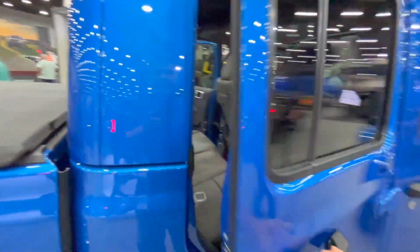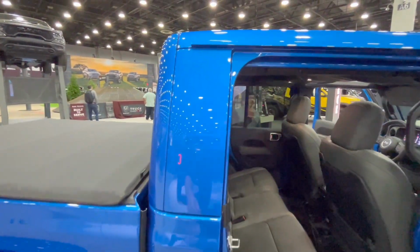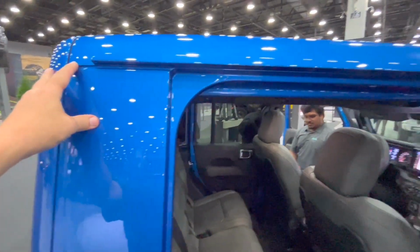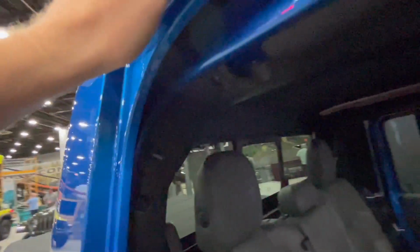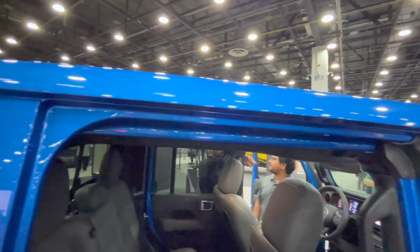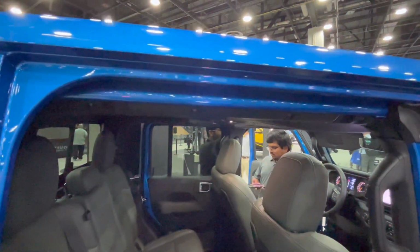Kind of move to the back here. Now there was some talk whether the Gladiator would have a different top or a new top in the back, and I've read and heard some talk about changes there, but it doesn't appear that. This top just appears to be your body color match top. That's been traditional on the Gladiators in the past year.